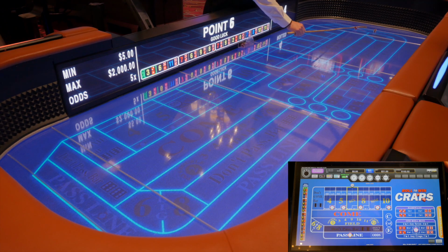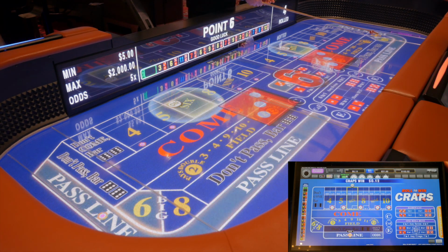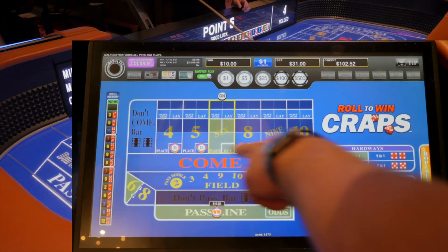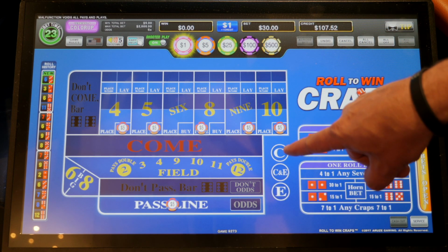All right, 6 hard, there's the point. So down comes our horn. Winner on our 6. So we'll see our bet should automatically be off on the come out roll. And you see they all went off. You can override that if you'd like by turning them all on for the come out roll.